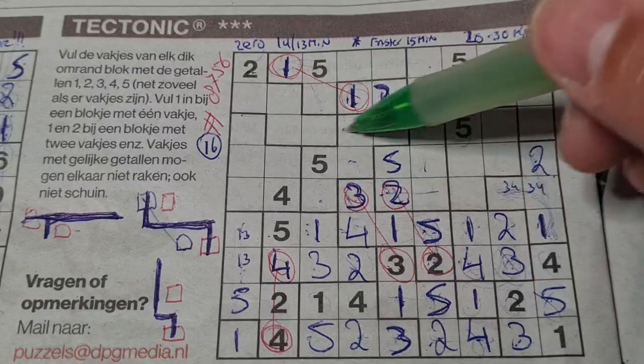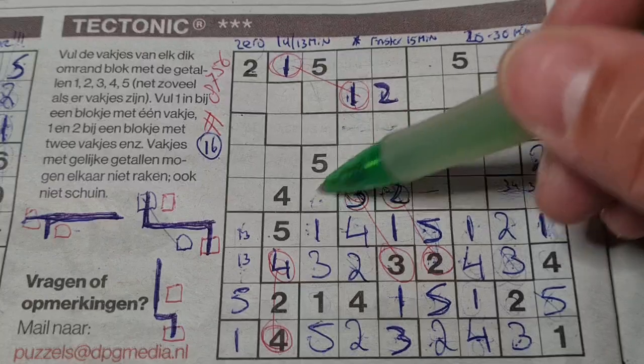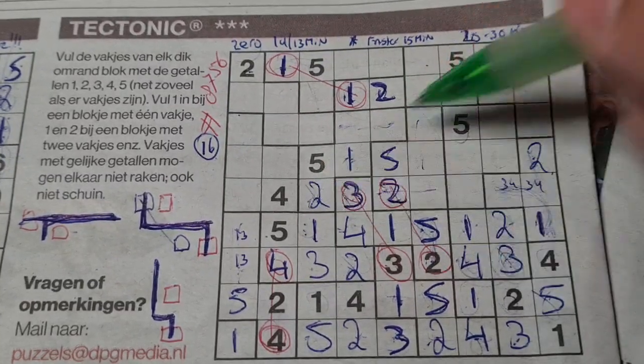Okay. Then these 2 boxes can be a 1. These 2 boxes can be 2. So 1 and 2 goes in those 2 boxes as a pair. 1 and 2. We have a 1 there, no 1 there. 1 should be here and a 2 goes there.